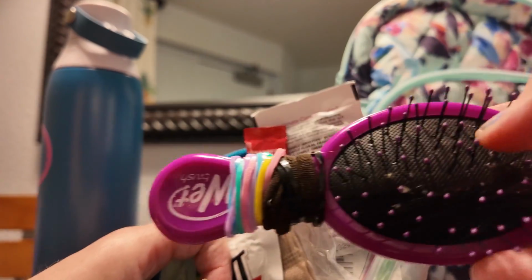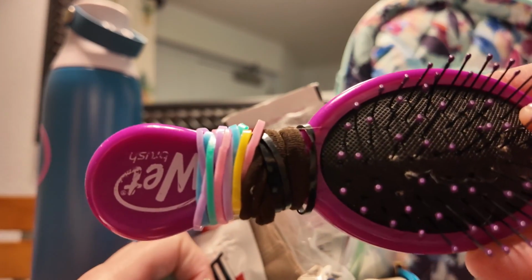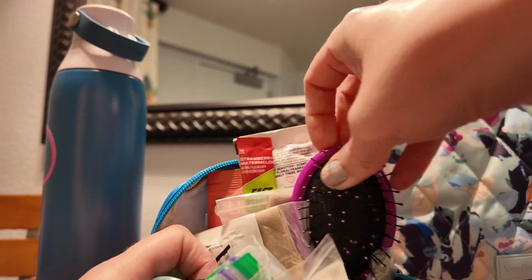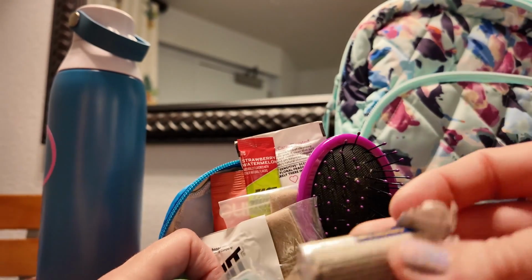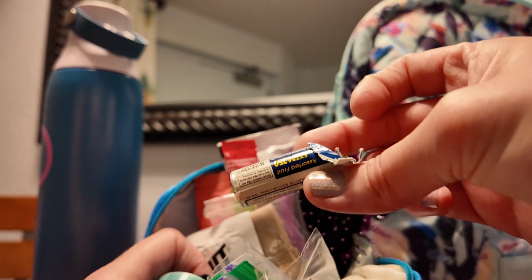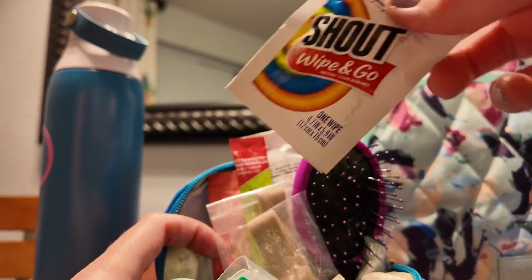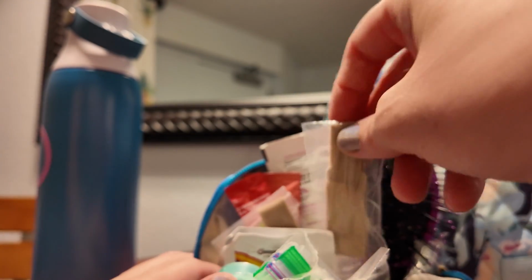A hair tie, a hair brush with extra hair ties, soft kinds and the elastic bubbles. Again, that's good for when I have my daughter with me. Some Tums, which as you can see, I've already had to use. Shout wipes. This more goes if I have my kids with me. This is unique to me.